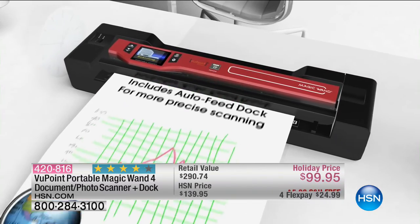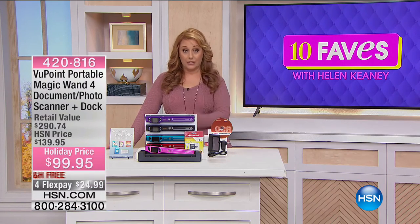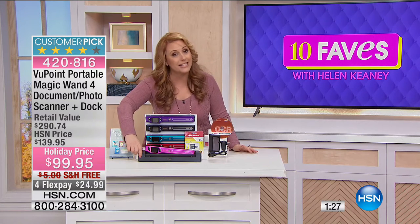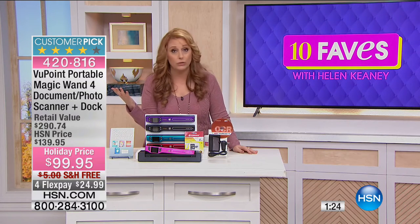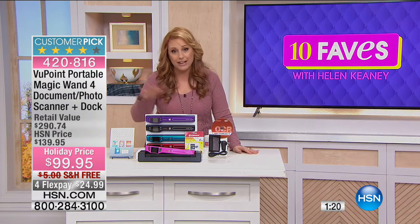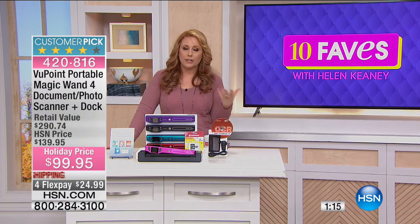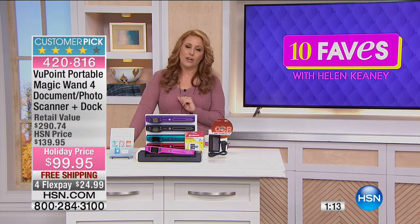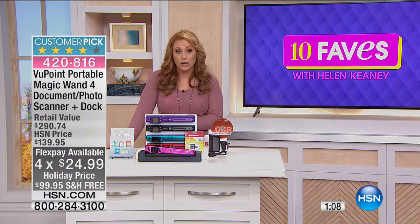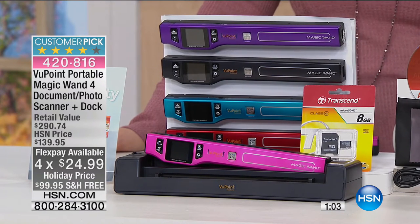And then also we've got a docking station. You're able to scan through that, and it's a portable docking station. And this is included this time. I can tell you, it's usually not included. So we are doing a special where you're not just getting the Viewpoint portable scanner magic wand, you're also getting the docking station. So it's really a $290.74 value. Today, it's not $139.95. It's under $100. We're also doing free shipping and handling, and we're also doing Flex Pay payments.